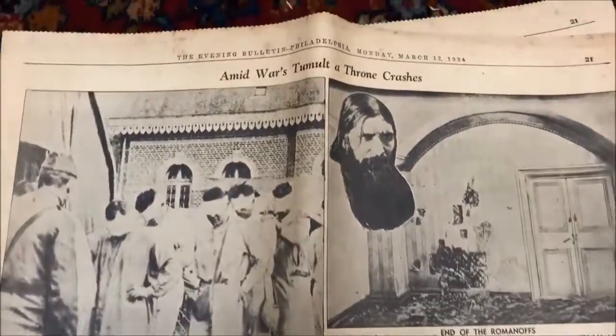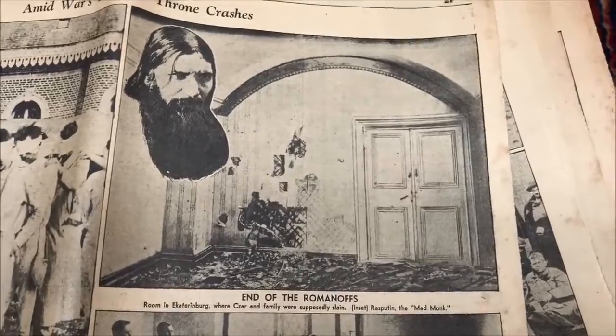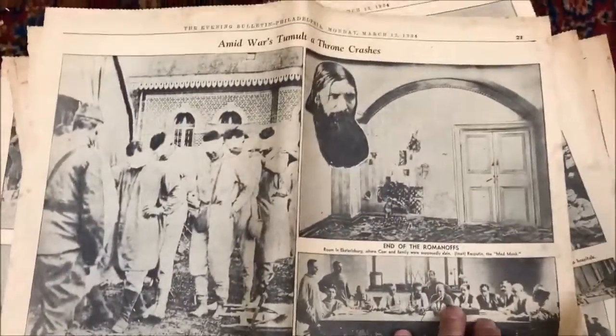And then we're talking about the Romanovs. All this is going on at the same time as World War I. There's our friend Rasputin. And so this is all talking about what was happening in Russia with the Russian Revolution.